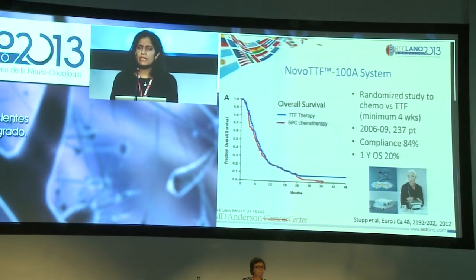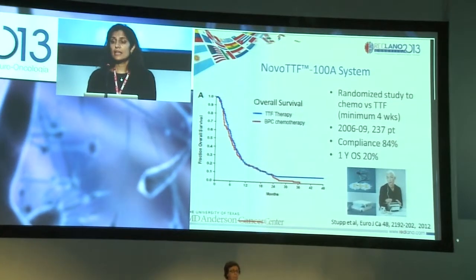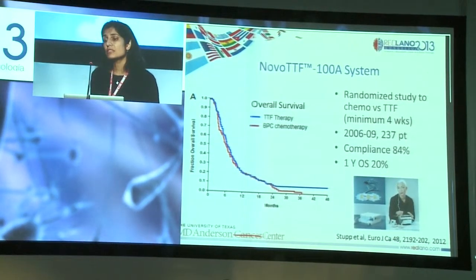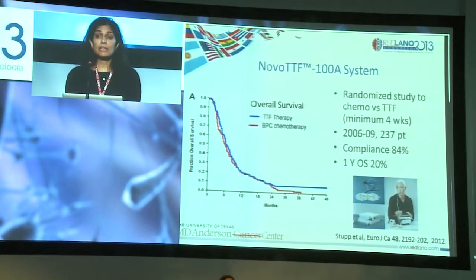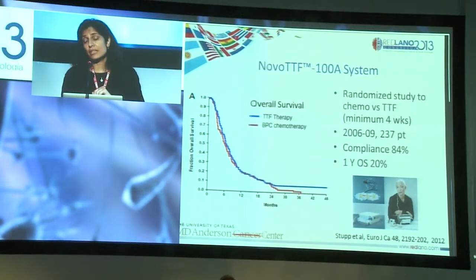They did a randomized study of chemotherapy versus the TTF, where they applied the TTF for at least 4 weeks. They did 237 patients. Compliance for use of the device was 84%, and 1-year overall survival is 20%. So the FDA has approved this on the basis of this, and the RTOG is looking at using this at some level for glioblastoma. I'm not sure how we're going to incorporate it.